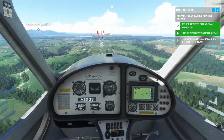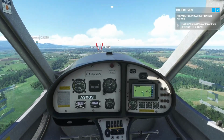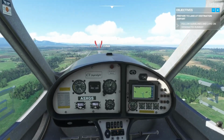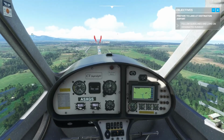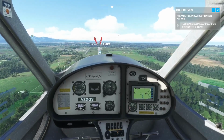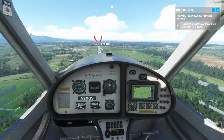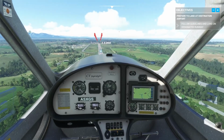This was actually a perfect landing, by the way. There we go, almost there. Quick and easy approach. Cutting the throttle now on total.